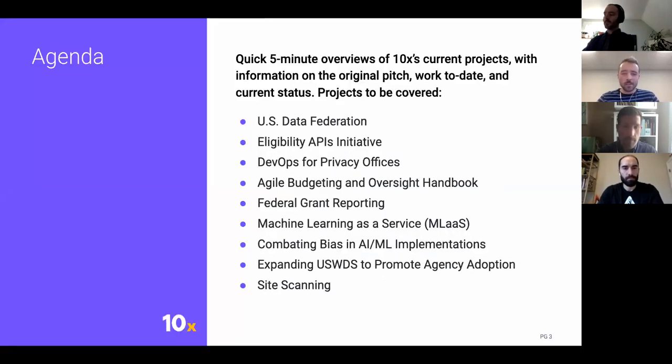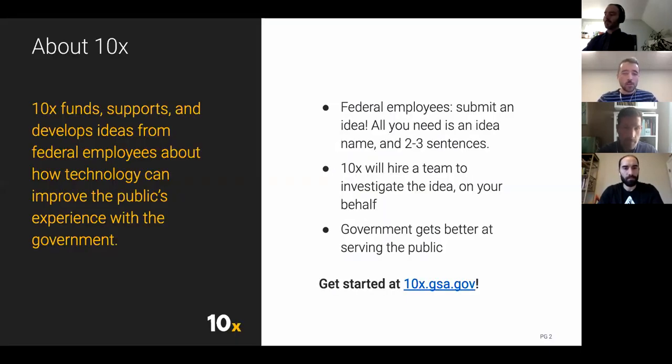So what does 10X invest in? We invest in new, good for government products and services. And the way that our program receives these ideas is by soliciting them from folks just like you. And if there's one thing I hope that all of our attendees take away from today's session, it's this. If you are a federal employee, you can submit an idea on a problem you'd like to solve to 10X.